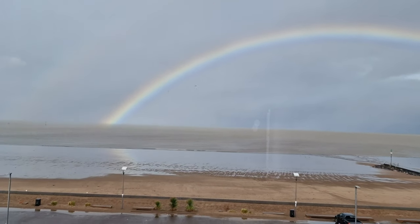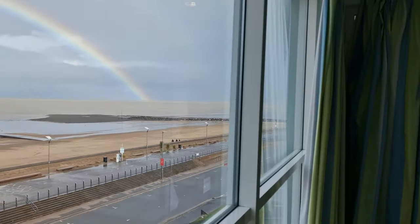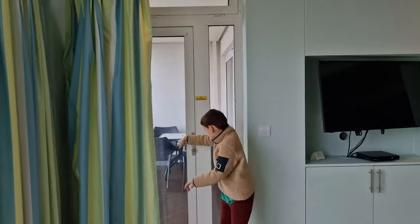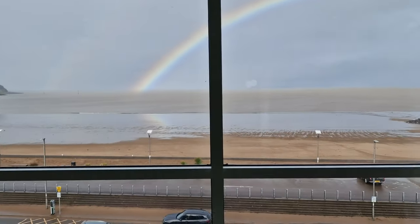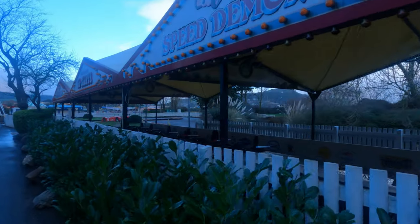We have a beautiful rainbow right outside the window. I just tried opening the balcony door and then the curtain just blew up. What's this? It's very windy today, isn't it? It is only February, mind. Wow. I'm just having a bit of a walk around.